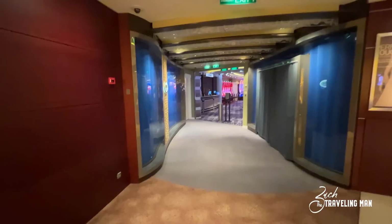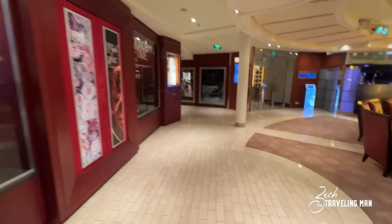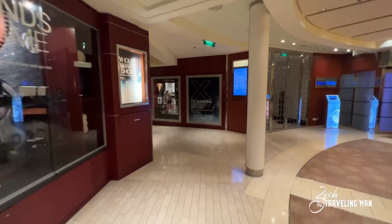So as we're walking around, I need to make sure I get to my muster station before I forget, because they will start calling people out over the announcement system here pretty soon. So I'm on deck four now. Back here is the casino, Fortune's Casino. And then over on this side of the ship, over here on the port side.